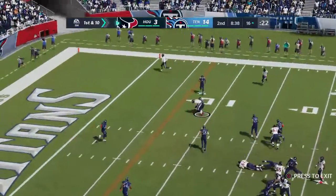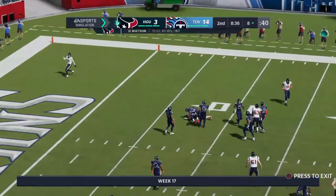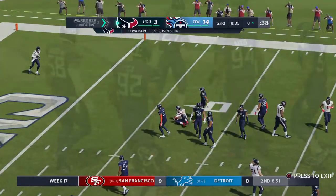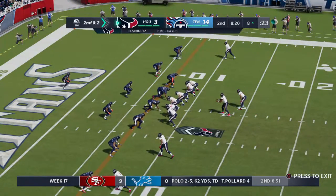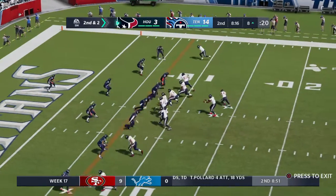From the red zone now, Watson. This will be caught just inside the 10. He's down inside the 10 to the 8. And it comes on a gain of 8. Brings up 2nd and 2 at the 8-yard line.